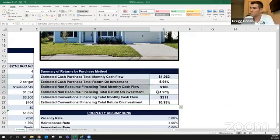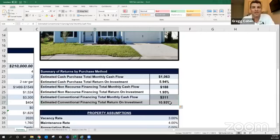These other two return calculations and cash flow calculations are based on if you're buying it in a different way. If you're buying it with cash or if you're buying it with non-recourse financing, we're not going to talk about those. What I'm talking about here is 9 to 11% if you're buying it with a conventional loan.